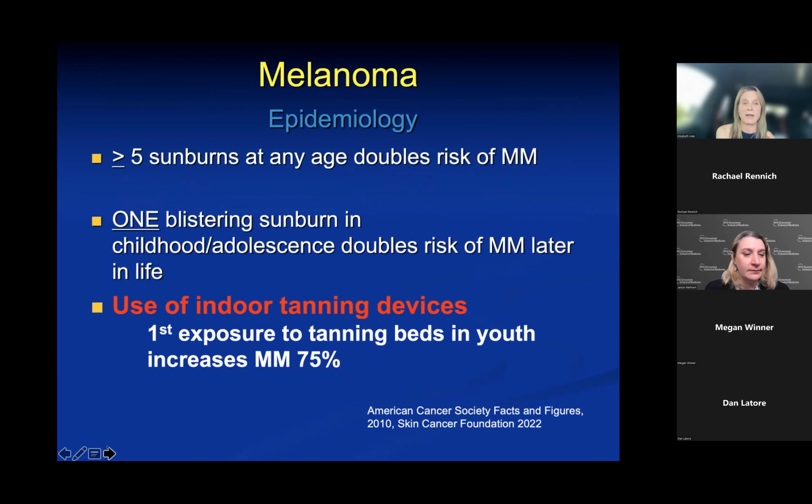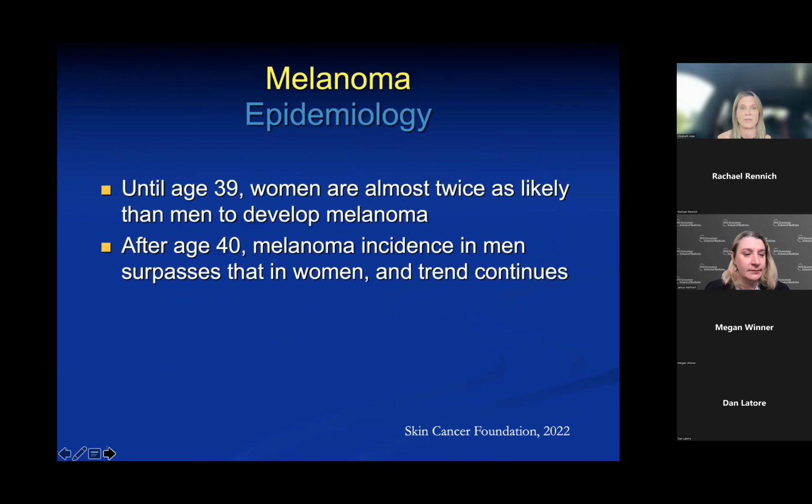Some risk factors for melanoma: 5 or more sunburns at any age doubles your risk for melanoma later in life. But even 1 blistering sunburn in childhood or adolescence doubles your risk for melanoma. Also, the use of indoor tanning devices, tanning beds. It's thought that the first exposure to tanning beds, and I'll talk more about this in a minute, increases your chance for melanoma by 75%, according to the Skin Cancer Foundation.